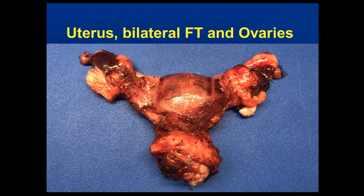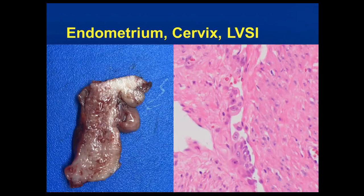So to me, the ovaries didn't look normal. They look slightly granular and a little enlarged. So now we are going ahead and we'll start examining this specimen. We are going to ink the margins. You're going to open this uterus along the lateral sides. And we found the cancer. It was centered in the lower uterine segment. And it was invading less than 50% of the myometrial wall.